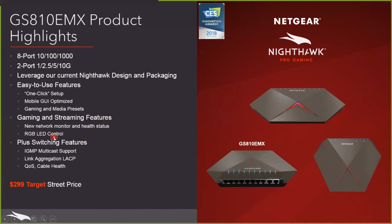And we have the RGB LED controls where you can customize the speed of each LED in the color that you want, and even the power LED. So you can customize everything that you want on that one.